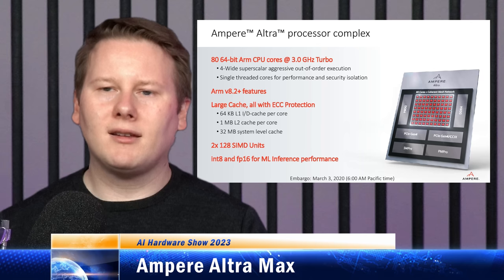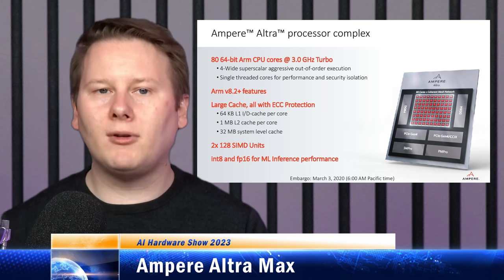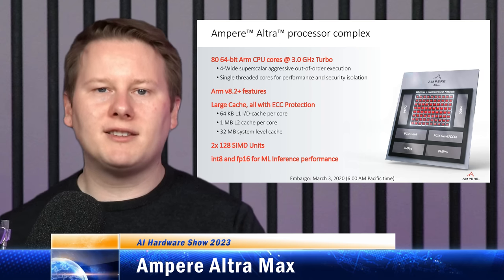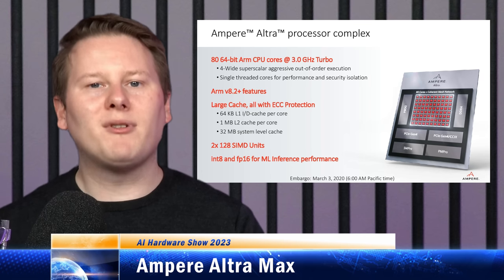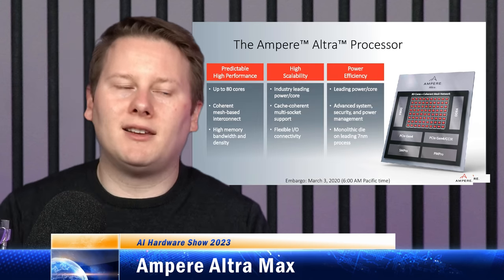Now, one thing here, as with any other CPUs, has to do with performance. What Ampere is saying here is that they don't employ any sort of turbo functionality. What the customer buys is what the customer gets. So when they say their chip runs at 3 gigahertz or 3.3 gigahertz, every core runs at that speed all the time. Now, with this chip, it's mostly used for scaling and services.